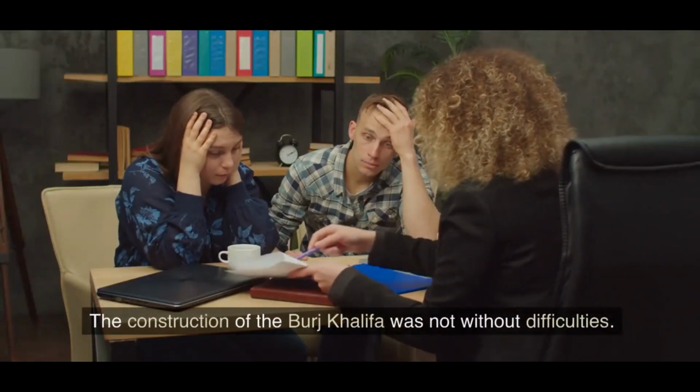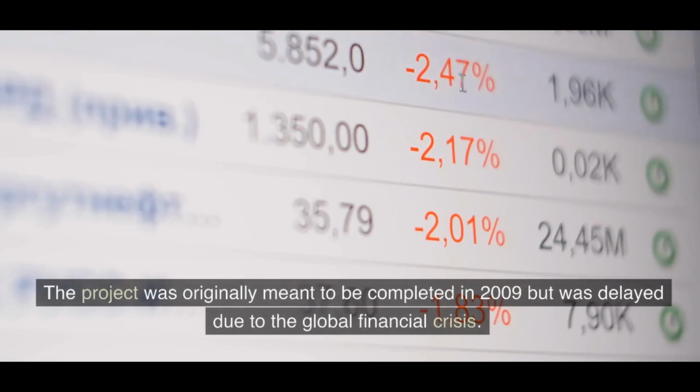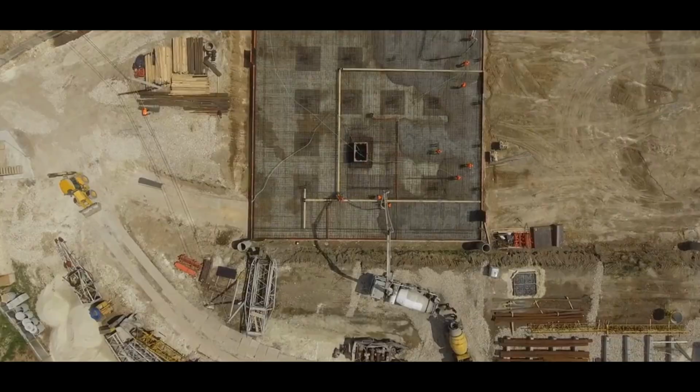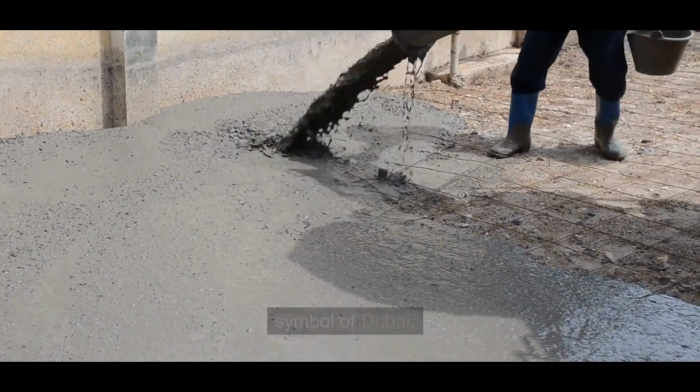The construction of the Burj Khalifa was not without difficulties. The project was originally meant to be completed in 2009 but was delayed due to the global financial crisis. There were also problems with the quality of the concrete being used for the construction. Despite these difficulties, the building was completed and has become a symbol of Dubai.